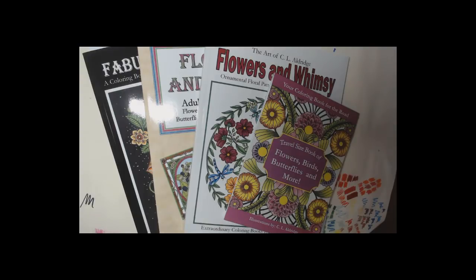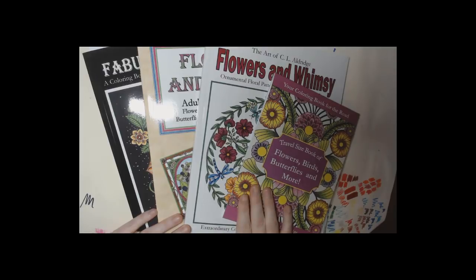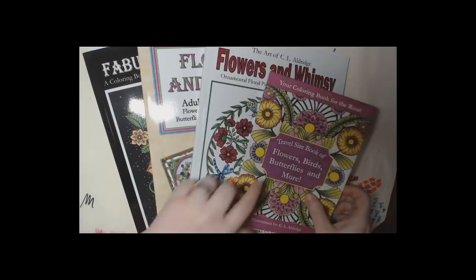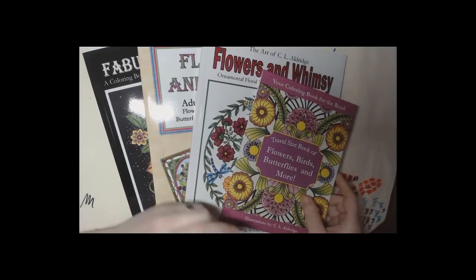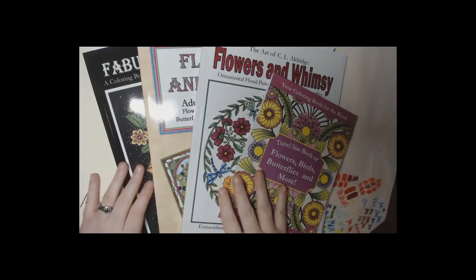And now we are to my physical copies of some of C.L. Aldridge's books. Well, I managed to enunciate that right without coming out to be a jumbled redneck mess. Anyway, yes, I do have four of them. At first, I was concerned because I couldn't find this one. Then I realized it was in my purse because, hello, travel size book, right? Anyway, we're going to run through these four.